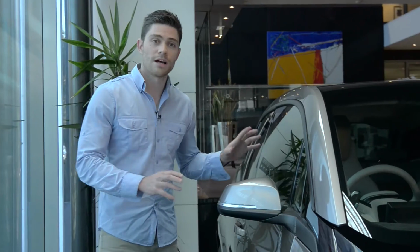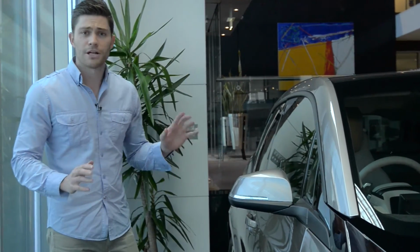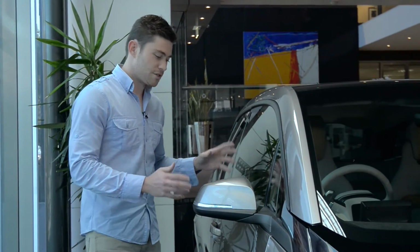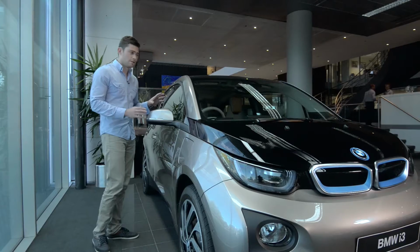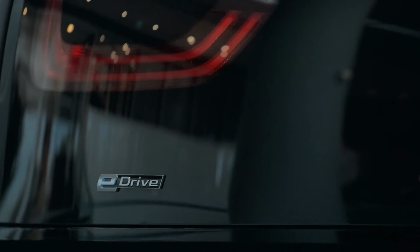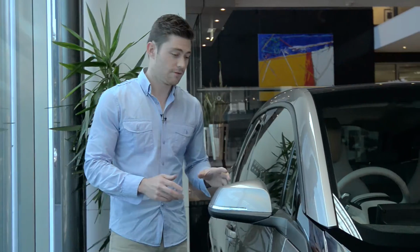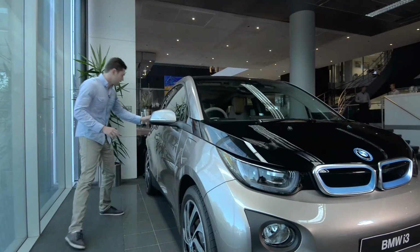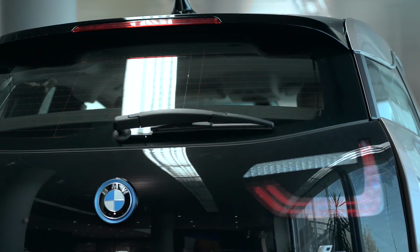Alright guys, so we'll start with the i3, and first impressions are it's actually quite a bit bigger in the middle than I was expecting. You see pictures of it and you think it's going to be quite small, but it's actually quite tall and narrow. Now the i brand as a whole introduces a brand new design direction for BMW, and the i3 is full of funky little design touches like this dip here in the rear window and the tail lights which are embossed in the plastic in the rear tailgate.